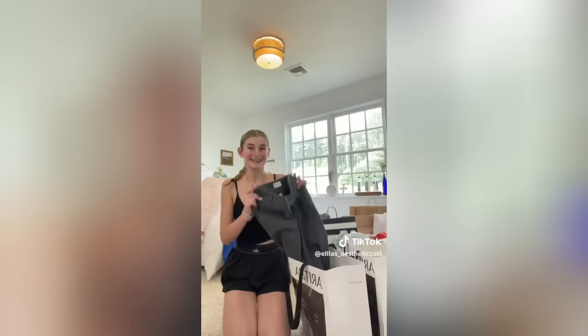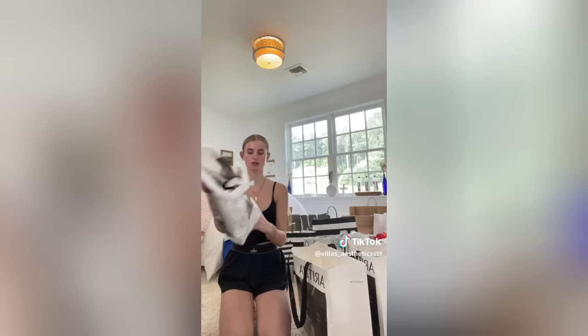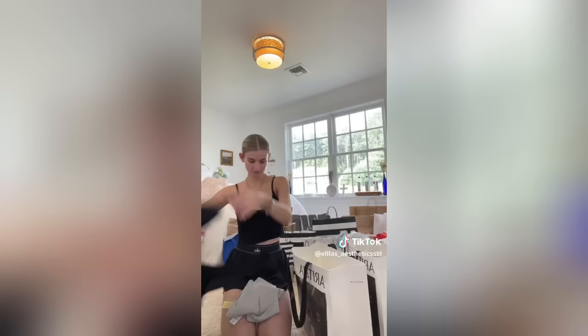Then from bag number two, I got this super cute pair of gray charcoal slack pants. I picked up this super cute furry vest with a hood, perfect for winter. And the last things in this bag are this super cute knit sweater and this gray knit top. You guys, these are seriously the essentials that we all need for winter.